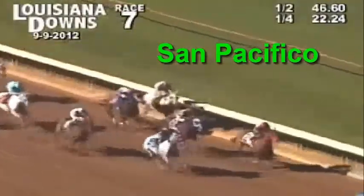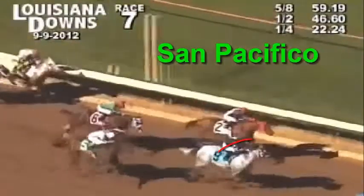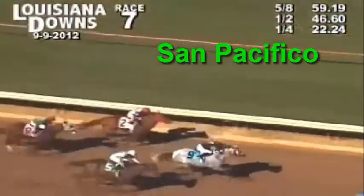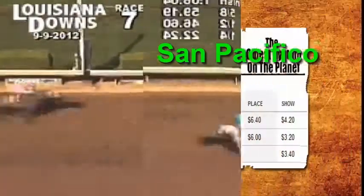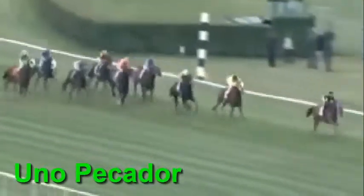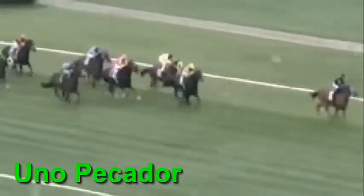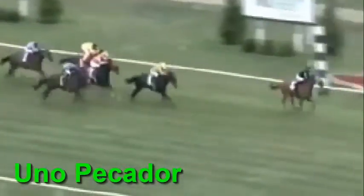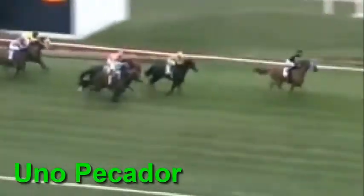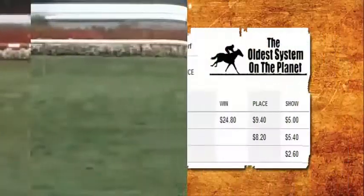Here's San Pacifico. San Pacifico up for the lead. February Gold getting on track late. San Pacifico's in front. Wildcat Charms, February Gold. San Pacifico. The far turn. 3/4 went in 1:14 and 3. Uno Pecador. A furlong to go. Uno Pecador out in front. Lay that pistol down, charging. Chaz the man drop back. Ivor with an E. On the outside is Shoot the Loop staying on. Uno Pecador as the winning line looms at 11-1. Uno Pecador.